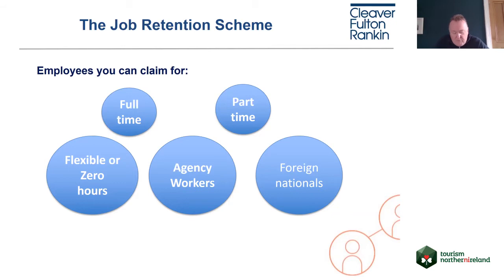Third, the employee must not undertake any work for the employer or indeed any linked or associated organisation once they are furloughed. If the employee is to carry out any work, even on reduced hours, then they'll not be eligible for reimbursement under the scheme.